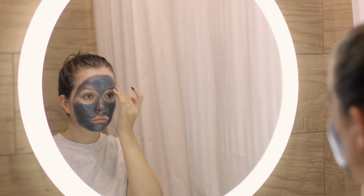Ready for a mask that's packed with antioxidants? This mask is not just any ordinary skincare product.